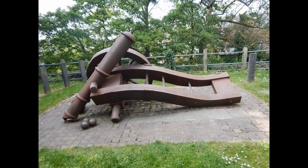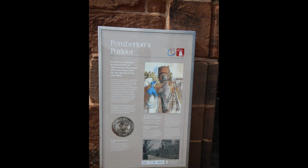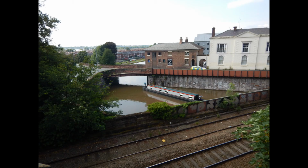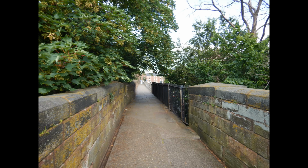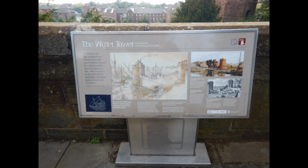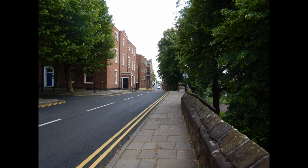The last part of our walk takes us past the Water Tower Gardens and Pemberton's Parlour. And we're back where we started.